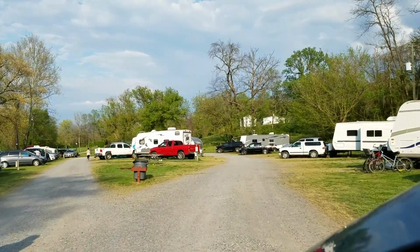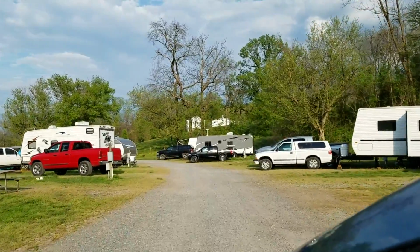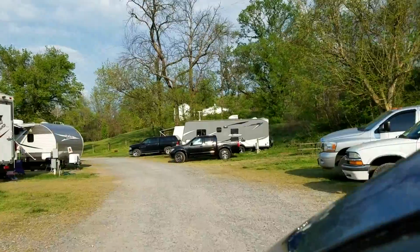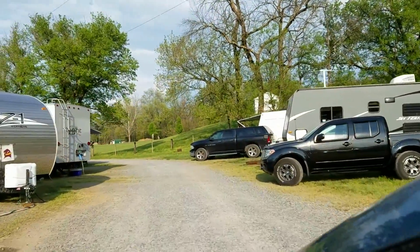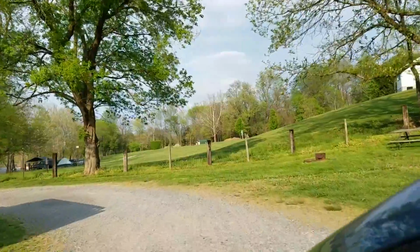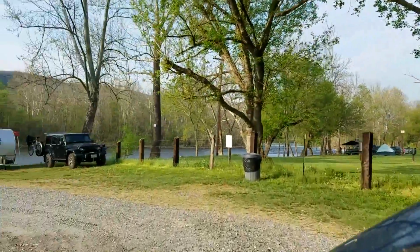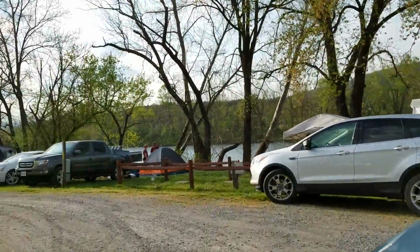And here's a little loop around. We had a lot of the trailers in here, but it'll easily take fifth wheels and Class C's and A's. We'll go on around the loop. It's a really pretty farm or something next to it. Looks like it's private, and they're set up to camp over there. That'd be a cool place to own.